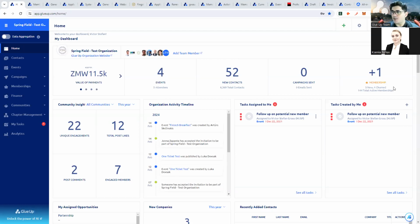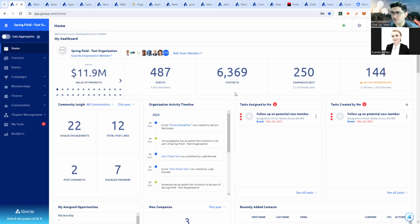So this would be our main dashboard. As you can see, there are different analytics from different areas of the platform to keep track of: value of payments, events, contacts that have been created, campaigns that have been sent out, memberships, and how many new, active, and churned memberships. On the left-hand side is basically the platform's functionality. It's a cloud-based, module-based solution. We have different modules providing different types of functionality.